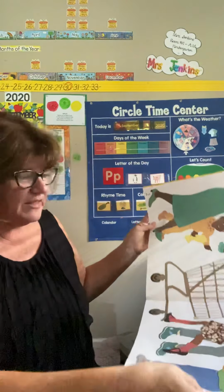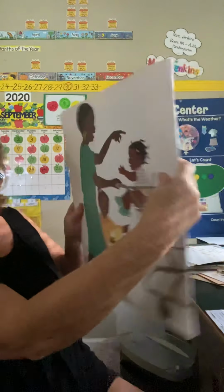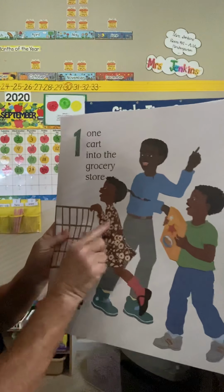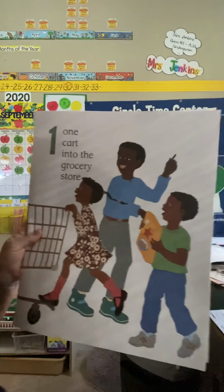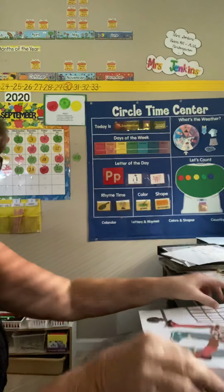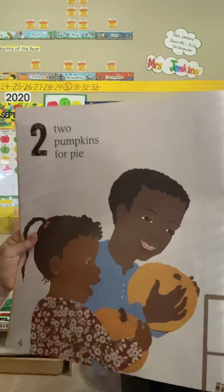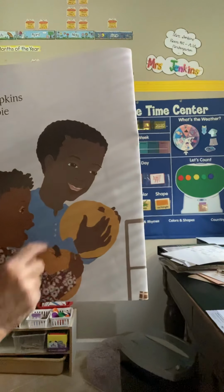All right, so this book is so big, I think I may have to turn it like this, okay? So you see the mommy, she's pushing the cart, baby's in the cart, here's little sister, and then when I turn it around, there's the other sister, little brother, and big brother. One cart into the grocery store. They have one cart and 5 kids, 5 helpers, okay? 2 pumpkins for pie. So they're gonna make a pumpkin pie, but they're not gonna use the canned pumpkin. They're gonna use real pumpkins.